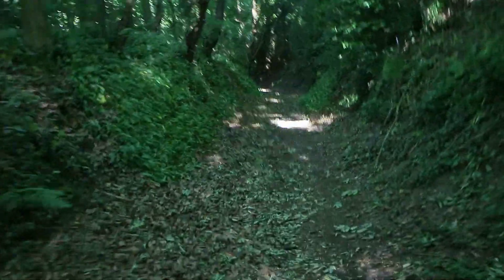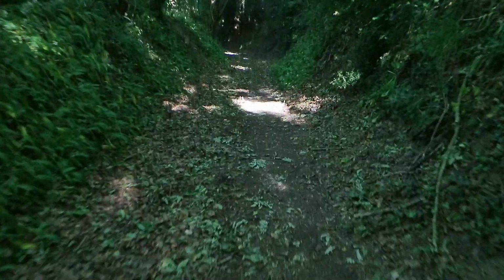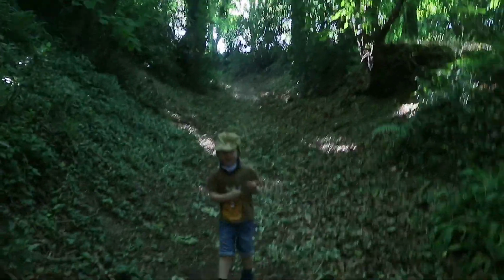Yeah. Wow. A stick. Come on then, bud. Let's go. You found a stick.